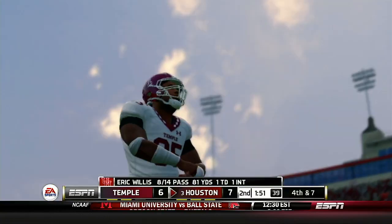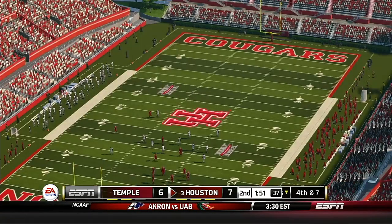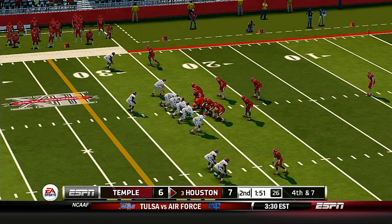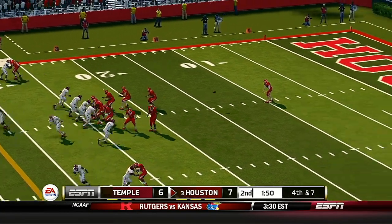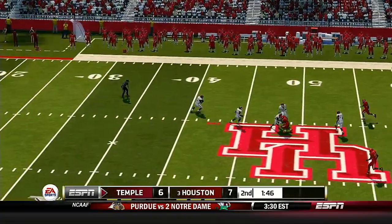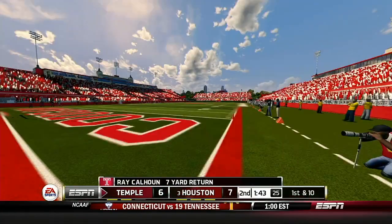Throws and it's incomplete. Fisher was the intended receiver on the play. That brings us to fourth and 7. Calhoun is back awaiting the punt. Tackle at the 50-yard line.